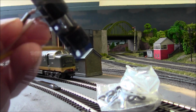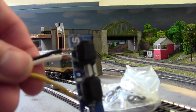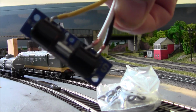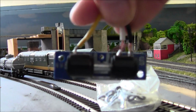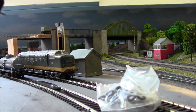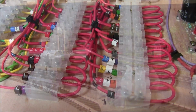I've had this one for 13 years, something like that. And you can tell it's a good one because you just turn it over all round and you can actually see it's sliding, the bar. You get a new one and it jams. Well, there you go, that's that.